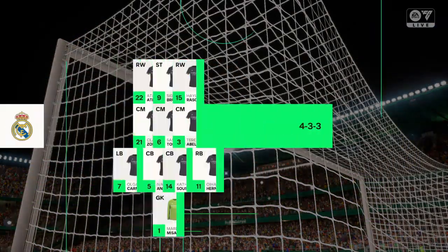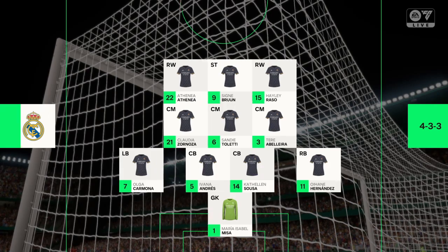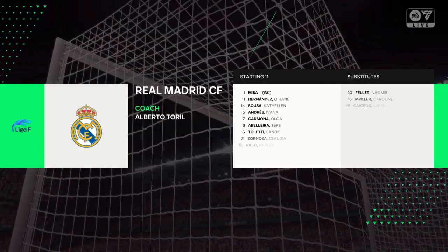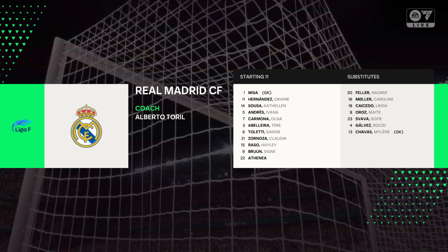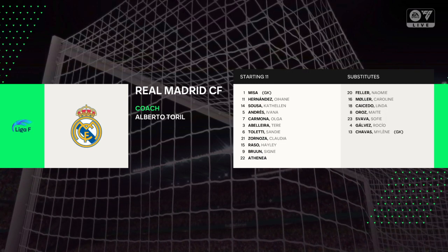This is the Real Madrid starting lineup. They are lining up in a 4-3-3 system, and with this, it naturally creates triangles all over the pitch. So it means lots of options for players. It does allow them to get forward and support the attacks as well.